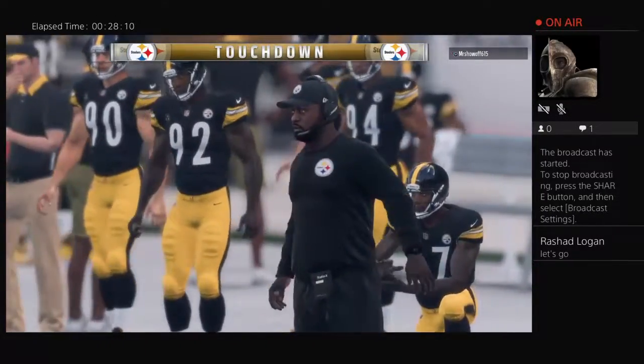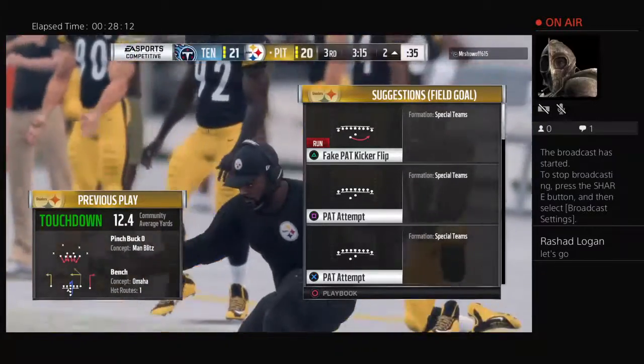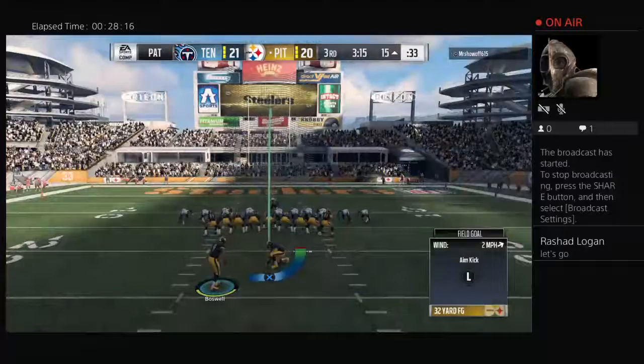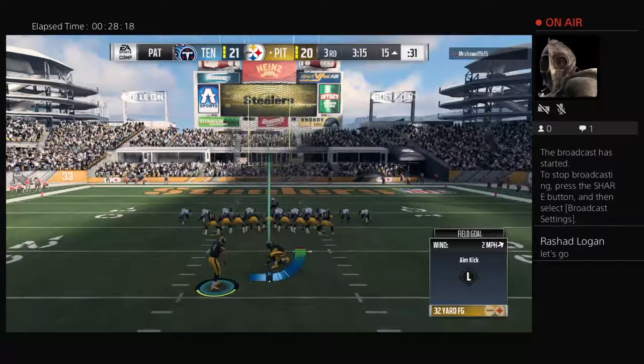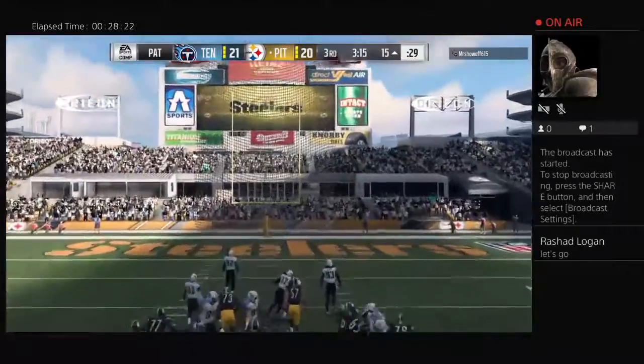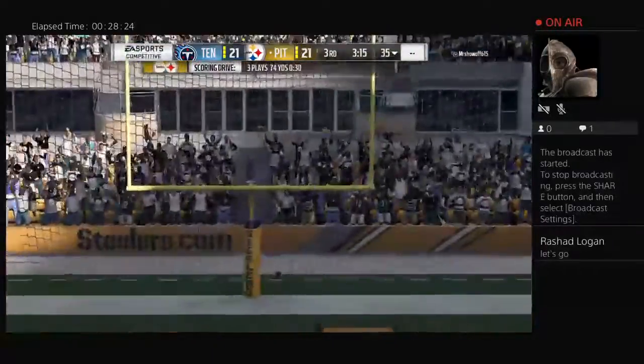And into the end zone. Touchdown, Pittsburgh. Martavis Bryant with his second touchdown of the afternoon. And the Steelers are an extra point away from tying this thing up. He's got it, and we're all tied at 21.